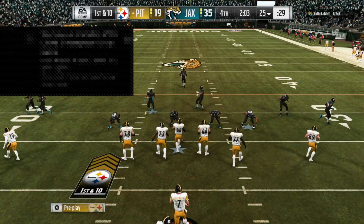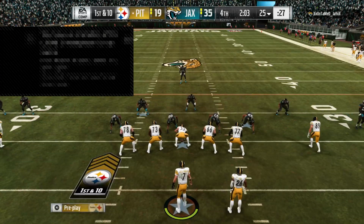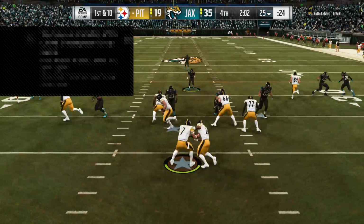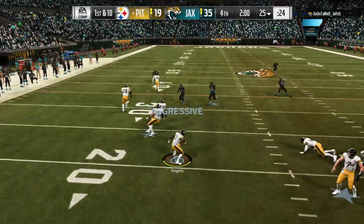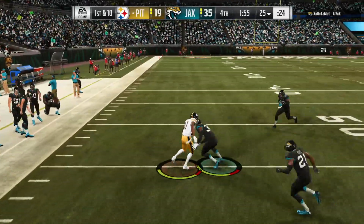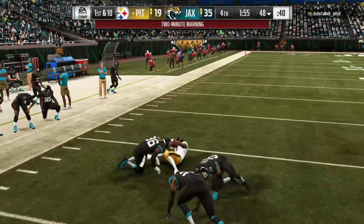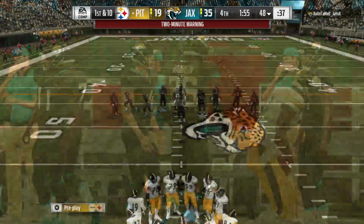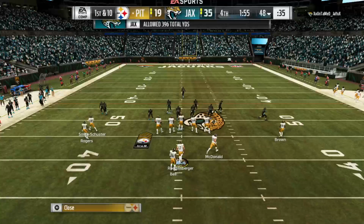Big Ben and the Steelers with a 1st and 10 at their own 25-yard line. Now it's Roethlisberger. Throw left side is complete to Rodgers. And they work this well upfield across the 45. So 1 play, and they're already just shy of midfield.